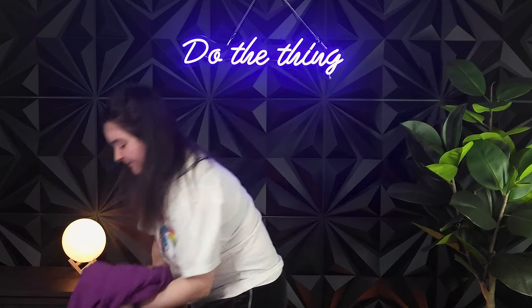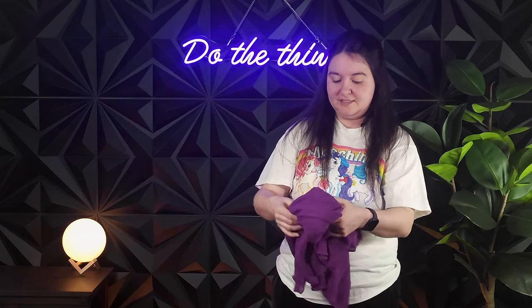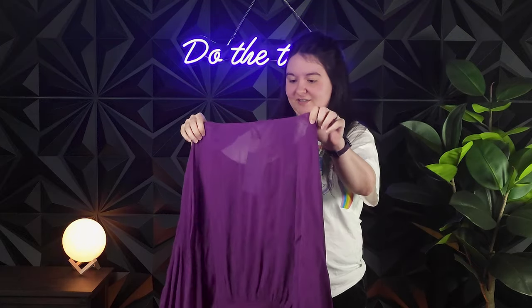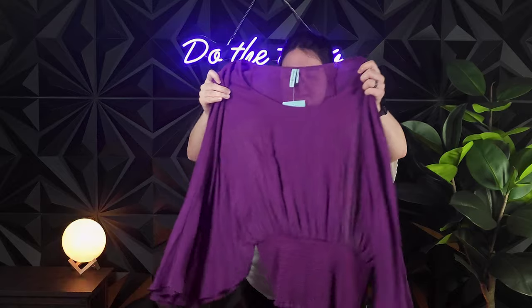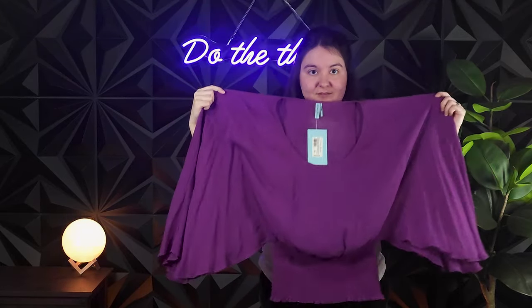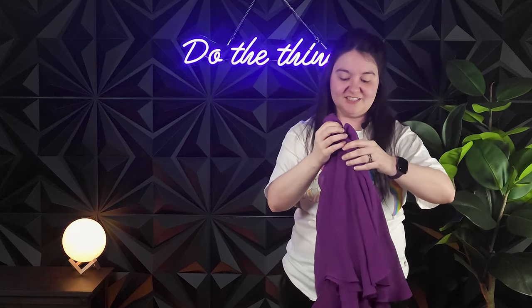Let's start just grabbing clothes right off the top. This is purple and it is new with tags, Guest by Marciano, and it's a shirt. The tag says it was $128. Oh, that's really cute. Oh, that's so cute. I obviously love the color. And it's a size small. That's all I really have to say about this item.